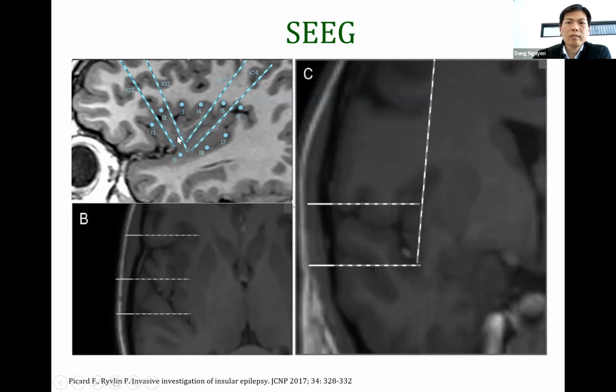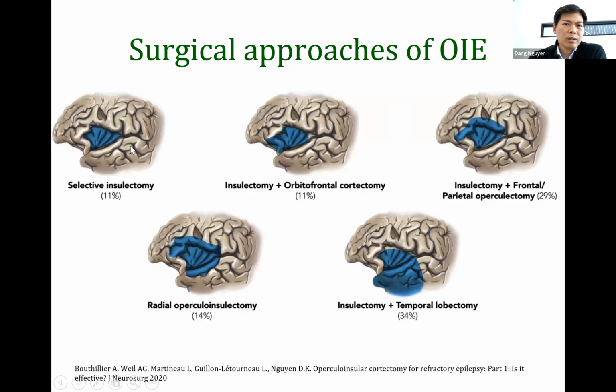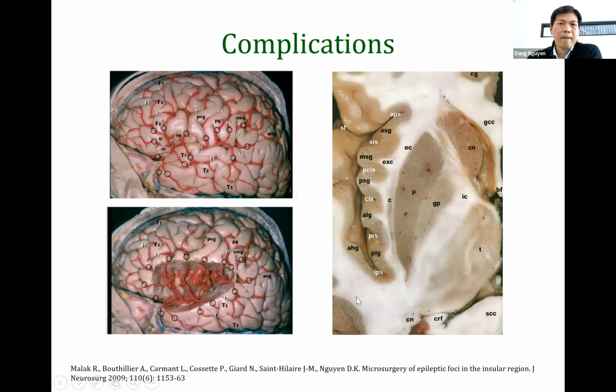So then once you diagnose insular or opercular insular epilepsy, then you can, of course, consider an operation. There are several types. You can have selective insulectomies, and insulectomies combined with removal of a portion of the orbital frontal cortex, which is adjacent, one of the operculae, or a radical opercular insulectomy with the removal of all the operculae, or sometimes combined with a temporal lobectomy.